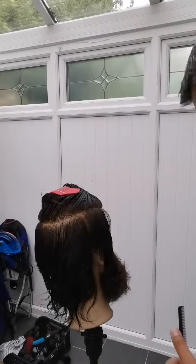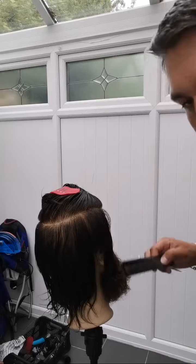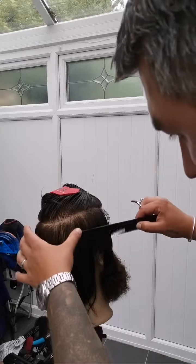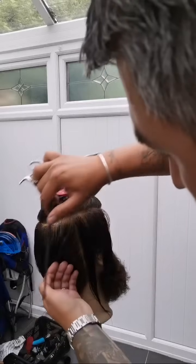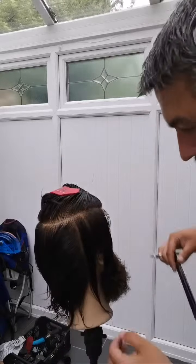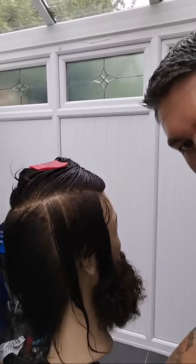So wet it down a bit. Same again on this section. Same size. I'm working this all the way down to the hairline now. Pushing that across. So what you start to really see, if I bring that closer, you can really start to see the length coming through now as well. So it's starting to look shorter and you can start to see the length in the section there as well.